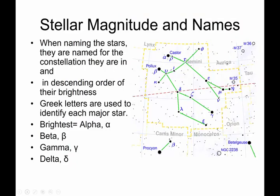When you take a look at star charts, there's another way they indicate, besides size, when they're naming a star: they can sometimes have traditional names. Now, this is the constellation Gemini, the twins. And there are traditional names for the two brightest stars in that constellation, Pollux and Castor. But scientists, to be more specific, have given names for that star that indicate what is the brightest, and what is the next brightest and third brightest and fourth brightest. And what they use is the Greek alphabet.